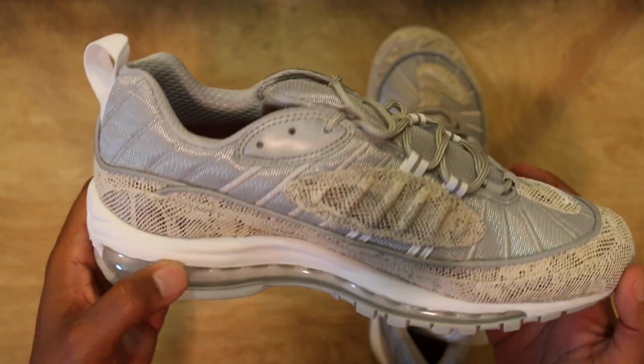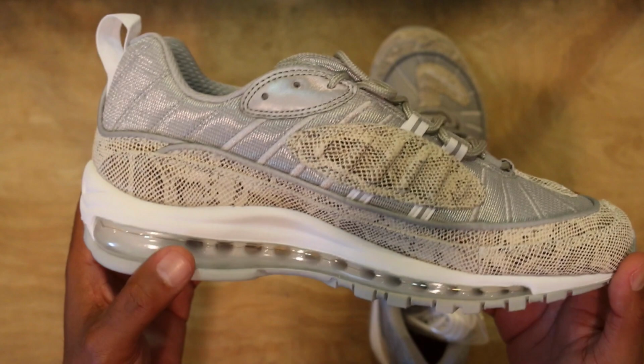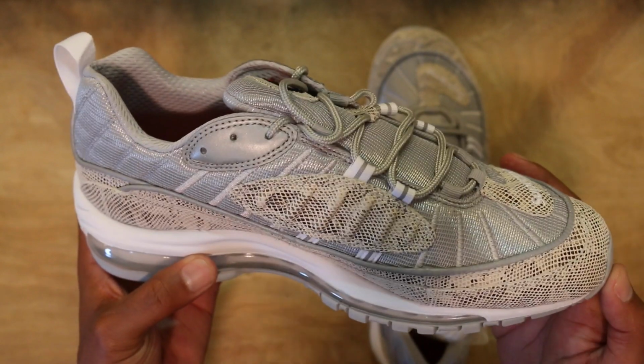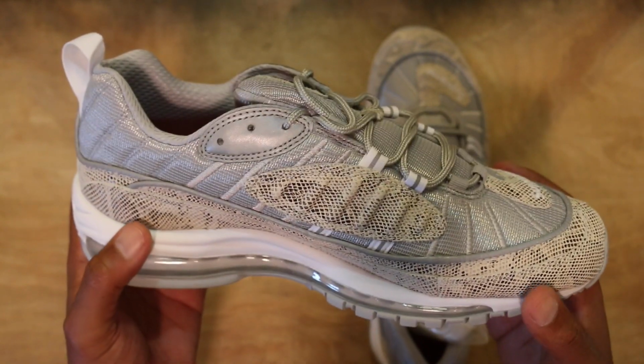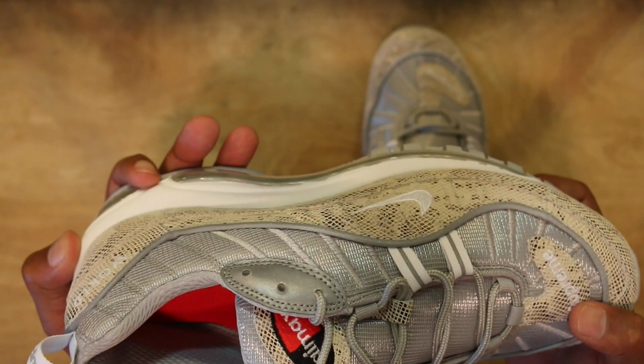The shoe is clean. It's very clean. Just looking over it because I haven't really looked at it in detail till about right now. So I'm breaking down the shoe as I'm talking to you. But everything about it is very, very clean. I like it a lot. I'm just gonna stare at it for a little while.